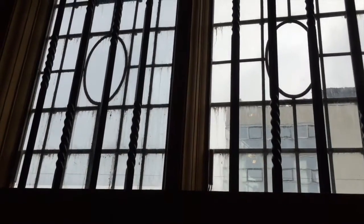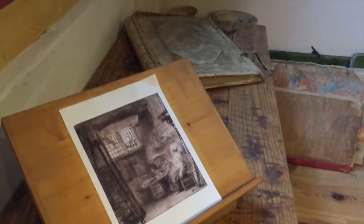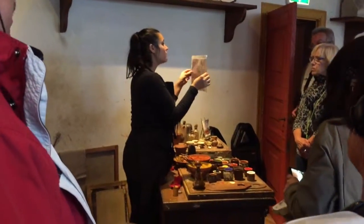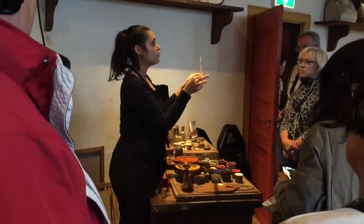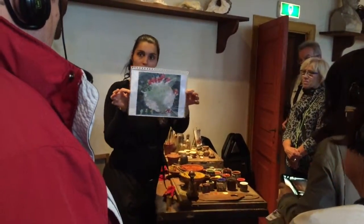And I remember our riverboat captain yesterday said that when you see these small panes, like here in this building, that many of those are the original glass from the 1600s. So this lady is demonstrating the way they made color for their paints.